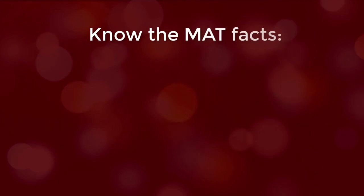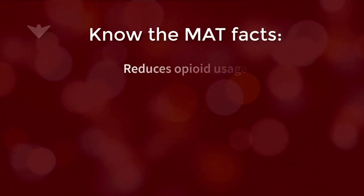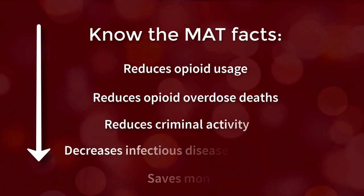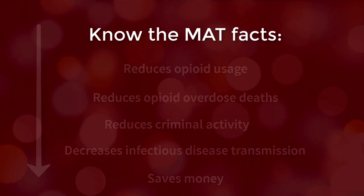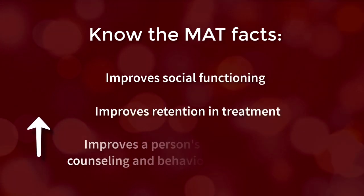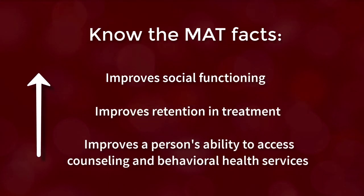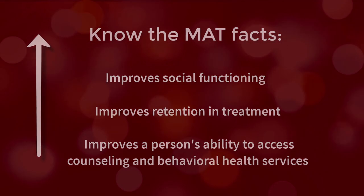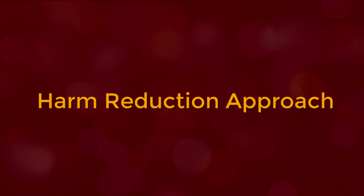I think it's so important for you now to know the MAT facts: that it reduces opioid use, reduces death and criminal activity, reduces infection and saves money, improves social functioning, allows people to be retained in their treatment activities, and it increases people's ability to access much needed counseling and behavioral health services. A harm reduction approach.